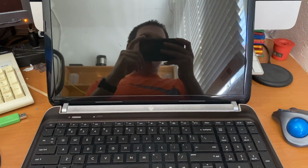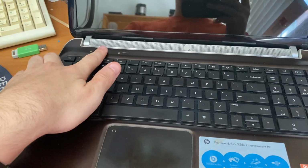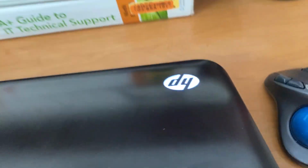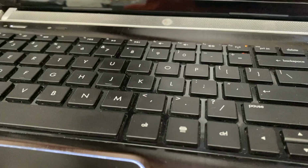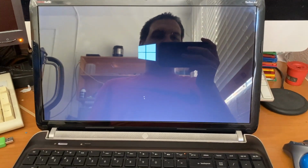Alright, so once again we're going to start off with the least interesting machine, which is going to be this DV6 here, so let's go ahead and power it on. And I'll actually show the light-up HP logo here on the back of the lid. Lights up white. Looks really cool. And there it goes, booting up Windows.